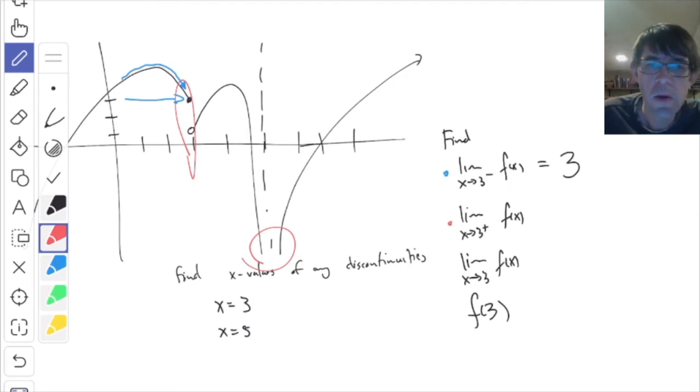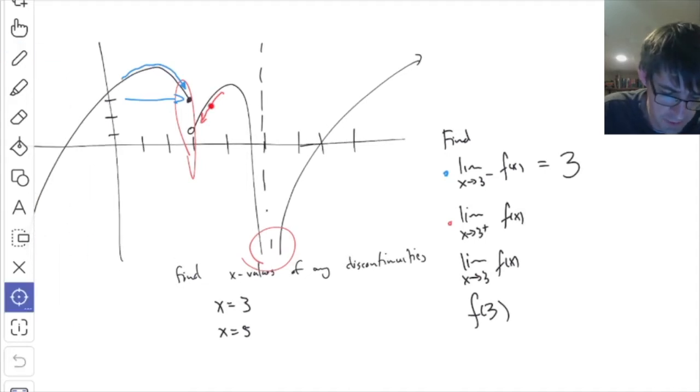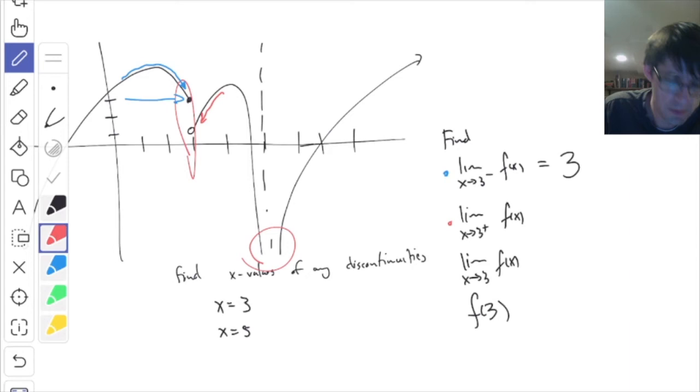It's all right. The limit as x goes to 3 from the right. Okay, I'm gonna look along the curve, but this time from the other side, from the right side. I just drew this little arrow here, approaching from this side. What does the y value approach? It seems to me the y value approaches y equals 1.